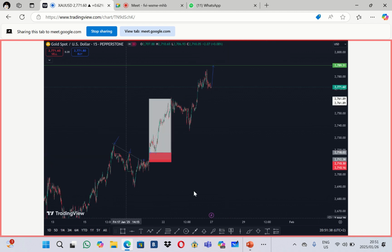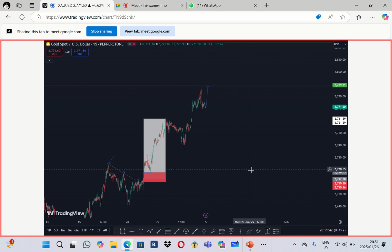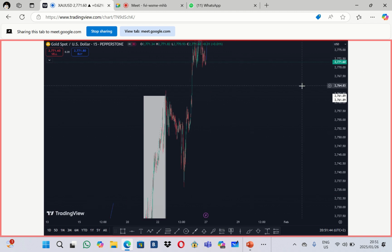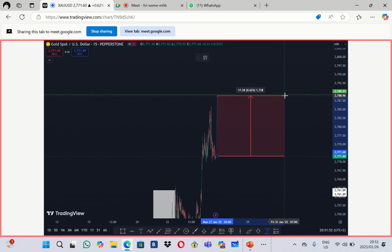Then we can take a look at what's going on. So from the current market price, let's check how many points are left there. There is approximately 1742 points, which is good.